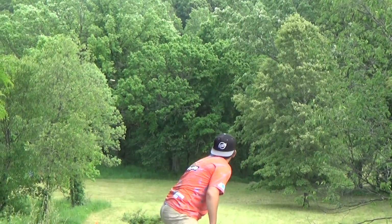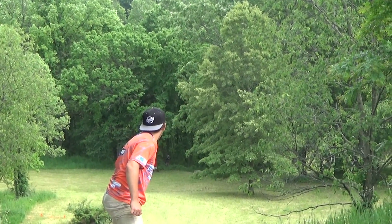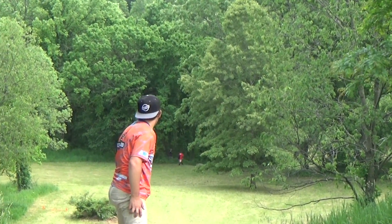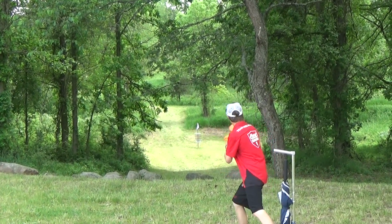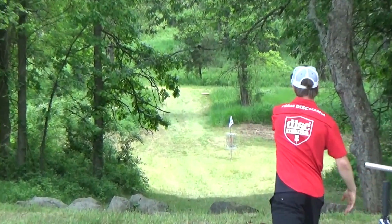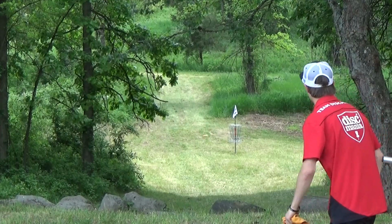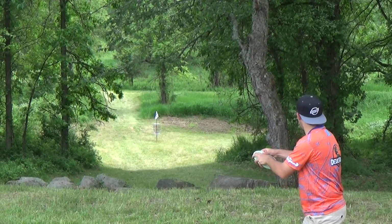And then Alec throws the shot that I like throwing a lot, but I think he went a little too flippy because it just started dumping way more than you want, but that's exactly the line that I like throwing here. And then we got Dylan, just an easy up and down, straight at the bucket. Walk away with a 3 here. It feels pretty good. Getting a 2 on this hole is a huge bonus.